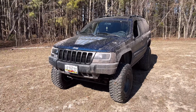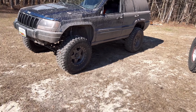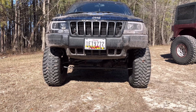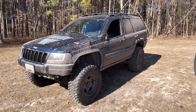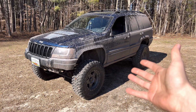So for starters, this is my 2001 Jeep Grand Cherokee on a 6.5-inch Rocklink Pro long arm kit from Iron Rock Off-Road. We have some 35-inch Radar Renegade R7 tires. And basically that's all we've done to it as far as off-road mods go. So it's a pretty mild build. It's nowhere near complete. This is just season 1. Next season will be on the crazy 1-tons, massive tires, all that stuff. So pretty much a mild Grand Cherokee build.